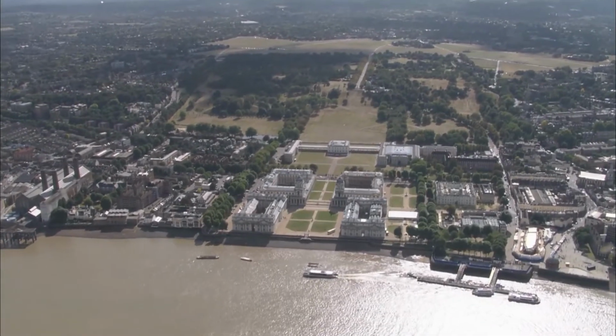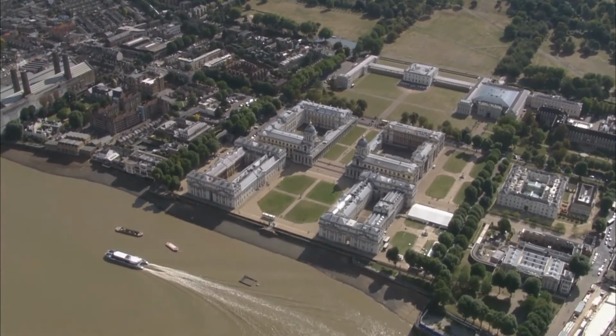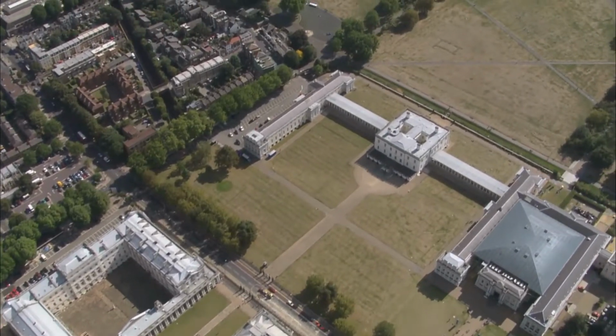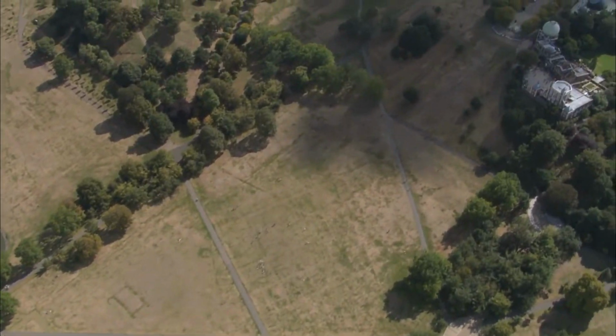Now let's take a look at another royal park. Greenwich Park features a large grassland enclosure covering almost 183 acres, and serves as a sanctuary for deer, foxes, and birds. It's home to the Old Royal Observatory and the Observatory Planetarium.